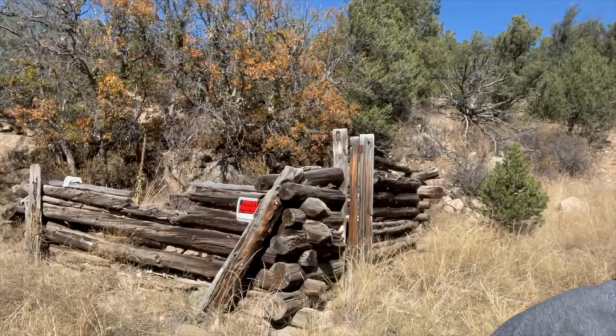See this old cabin here. This cabin we think dates back to the 1800s. There's a few other cabins just down the way here, not on our property, but down close to the road. And the locals know that that was an old mining community, and even had a stagecoach stop there that came in from Colorado Springs.